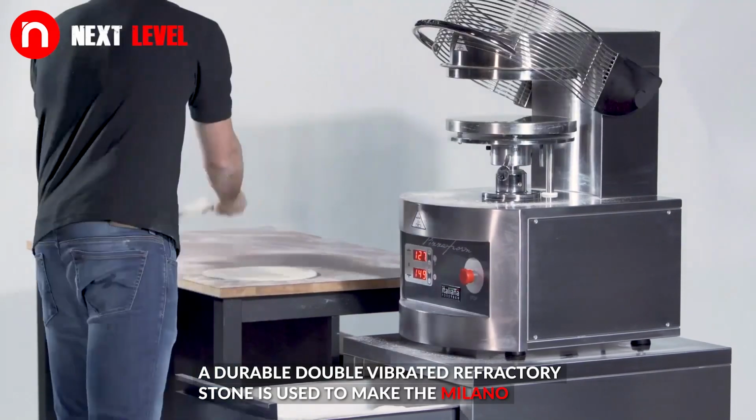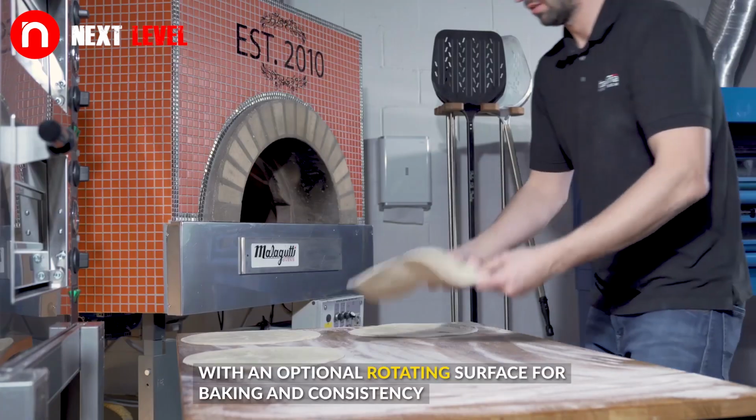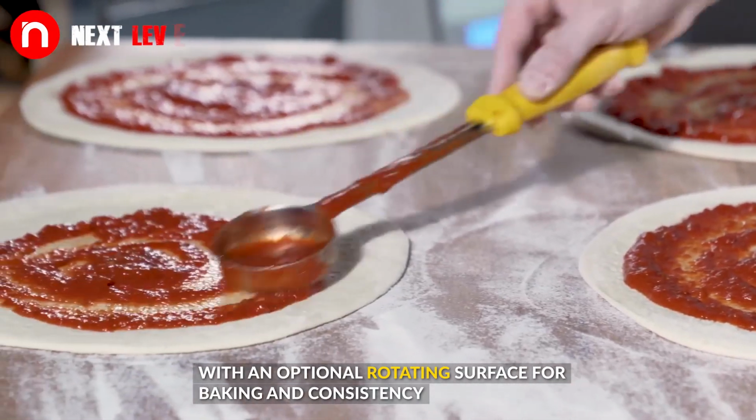A durable double vibrated refractory stone is used to make the Milano, with an optional rotating surface for baking and consistency.